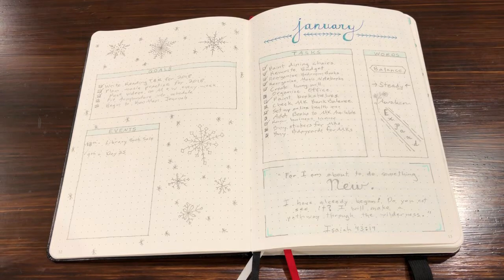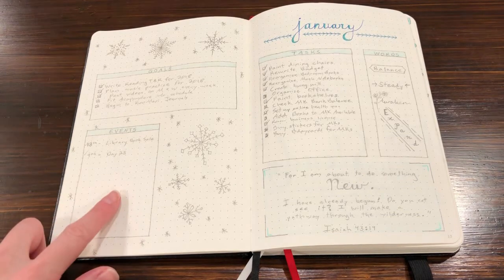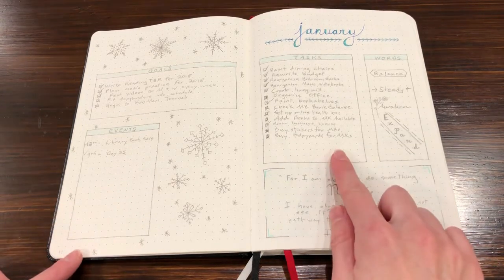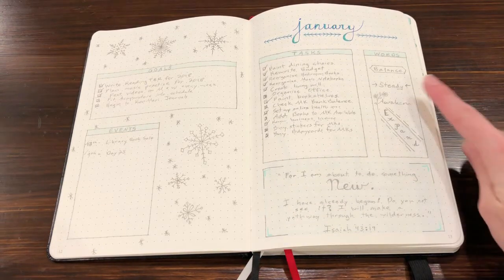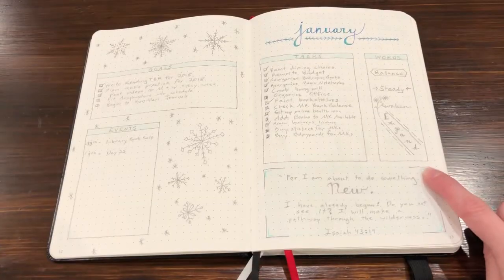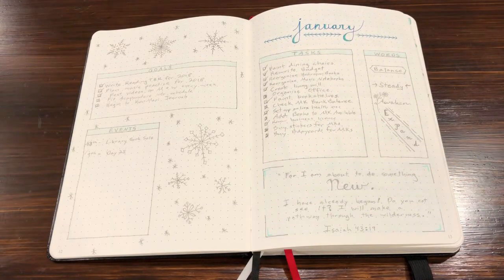So in the beginning I wrote in some of my goals, some events that I need to remember, tasks that are just monthly tasks, like I need to get this done sometime this month, and my words for the month. This is something new that I've added in. Words that I want to meditate on and just keep in mind as I'm planning my day. And I put in another verse for the month, and of course since it's January, I liked that it was talking about doing something new.